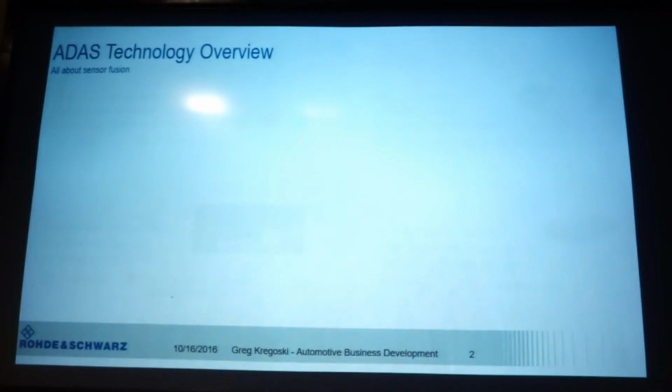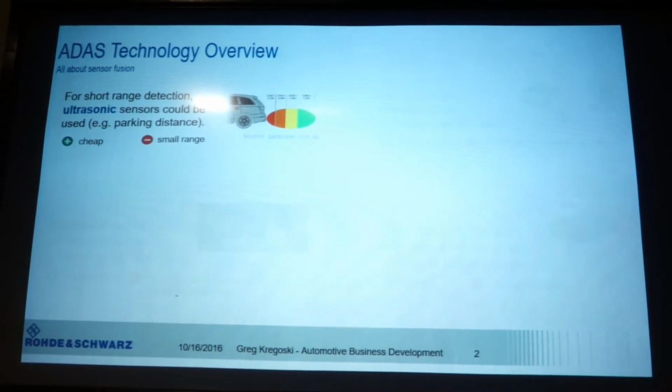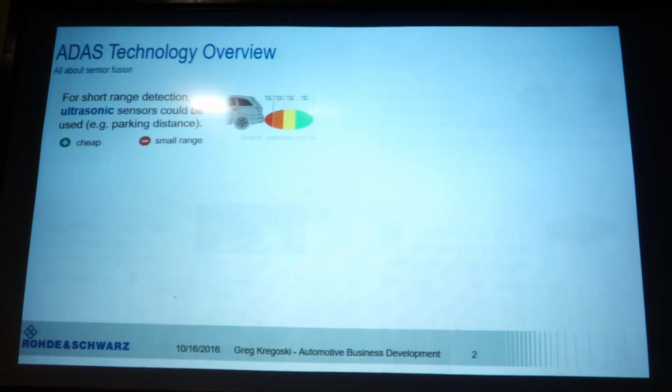So, automotive radar is one of many sensors in a car, and it's part of the overall topic of ADAS, Advanced Driver Assistance System. So if we look at some of the sensors that are in a car that are being used for ADAS, there are cameras and ultrasonic, which are used typically for parking. They're short range, and they're really inexpensive. If you look at the bumpers of your new cars, you see those little dots around the perimeter of the front and the rear bumper. That is typically your ultrasonic sensor.